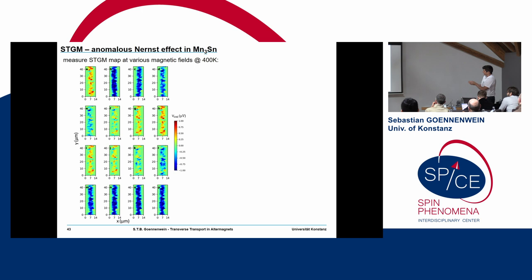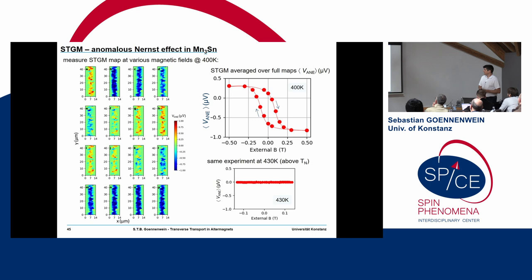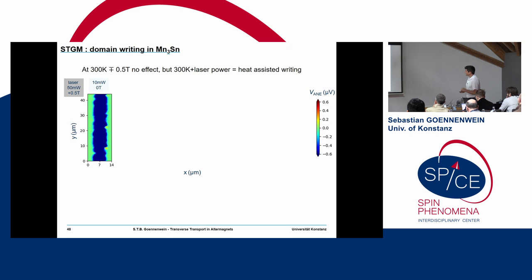And you can do that and play, apply different magnetic fields, and then you can evaluate the average response. So essentially, evaluate the integral Nernst response, and then you get this nice hysteresis curve, as you might expect. Okay? And if you do that and go above the Néel temperature, then there is no signal. And the really nice trick is that eventually you even can use local laser heating to pole or orient this Néel order.